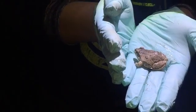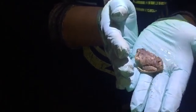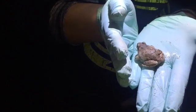When you hear a cricket frog, they sound like you're clicking marbles together, versus the comb. So if you imagine, like if you're rubbing your fingers on a comb, it's a different sound than that clicking.